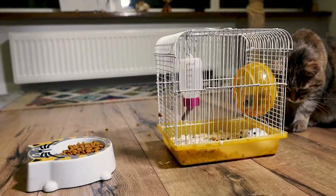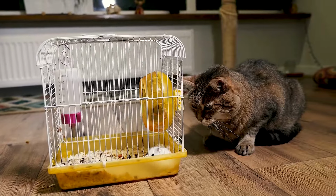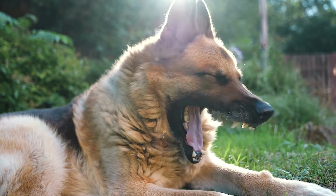And here's a pro tip. Don't forget about a sturdy leash or carrier. If you need to evacuate, you'll want to make sure your pet is safe and secure by your side. The last thing you need is for them to bolt or get lost when things are already hectic.